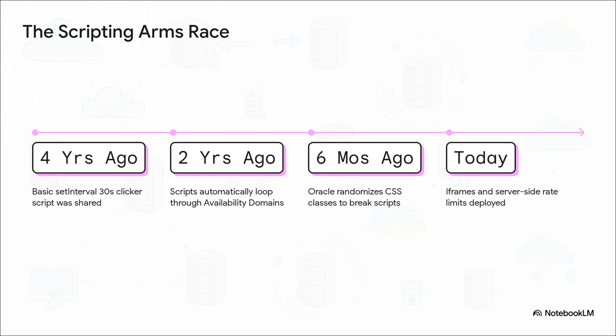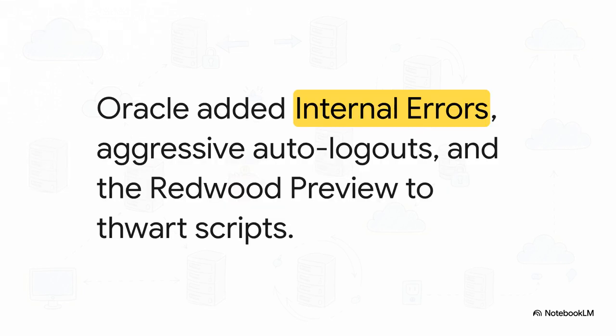But it's crazy. Every time Oracle patched the interface, some Reddit user would post a brand new updated script just hours later. And the roadblocks, they just kept coming. Oracle deployed the 500 internal error, which completely confused any scripts that were looking for specific text responses. Then they implemented aggressive session timeouts and auto logouts, meaning you couldn't just leave your script running overnight anymore. You'd wake up to a logged out screen. And most recently, they rolled out this confusing UI update called the Redwood Preview toggle. It completely changed the page layout, tripping up months of script development, until users finally realized they just had to toggle it off in the bottom corner of the screen.